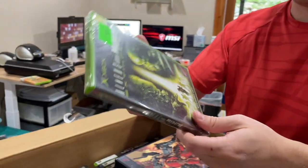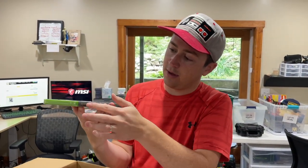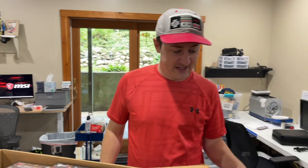But the pictures weren't that good, and they weren't detailed. A lot of times you could just see the spines, or you had to look really close to see if they were sealed. And on some of the auctions I got a pretty good deal because I don't think people realized. But that is a huge game. Aliens vs. Predator Extinction. Factory sealed. Still got that glorious Toys R Us sticker on it. That's a really, really good start in this box here.